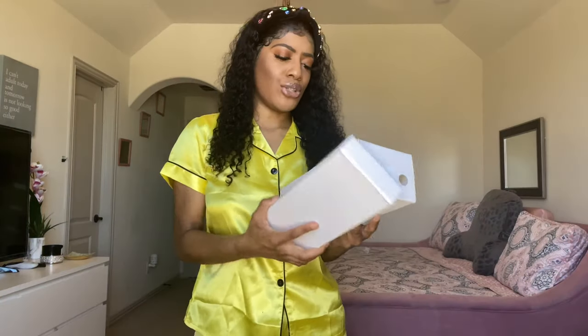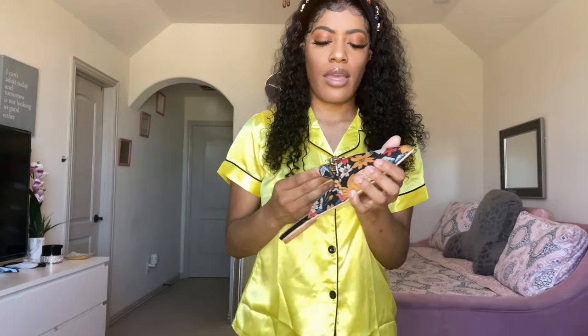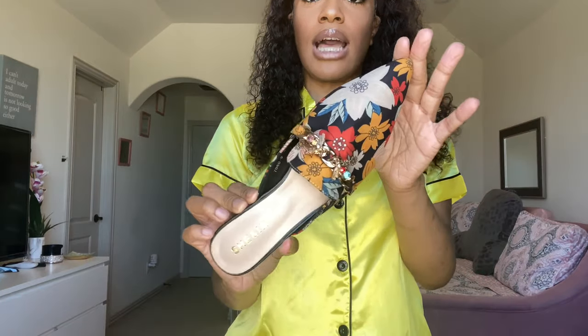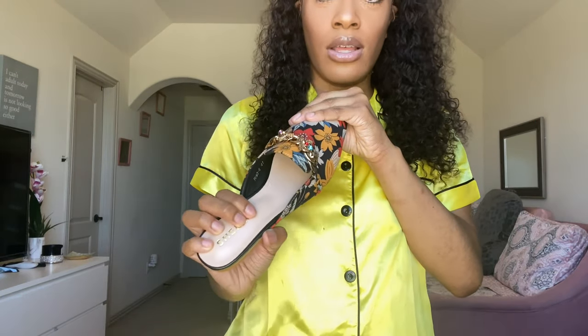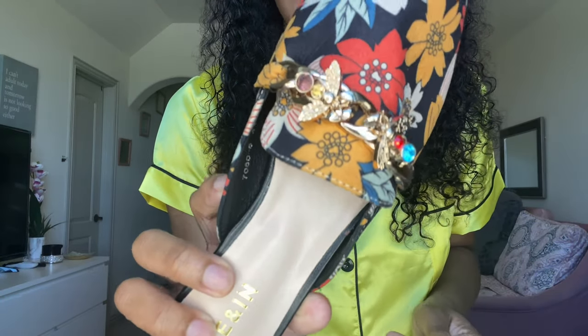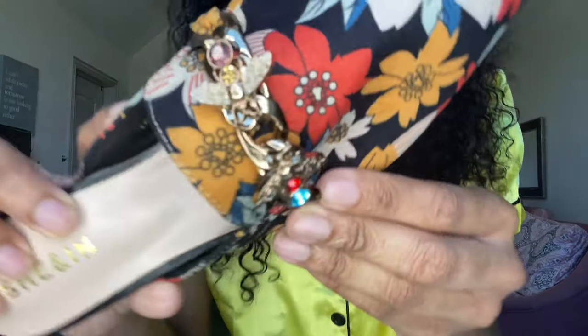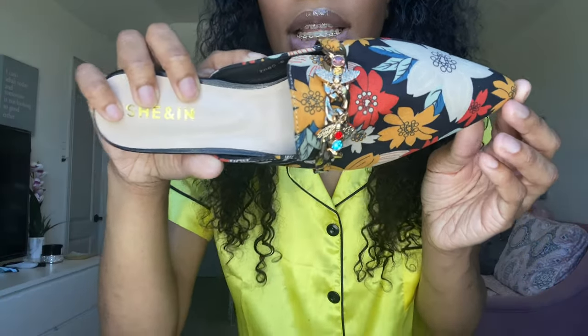What's up? Shoes. I'm not gonna try them on for y'all. Maybe I'll insert the clip of me putting them on. But it's just these pointy sliding shoes. I love the detailing on these shoes. I showed my mama these and she was like, oh, those are kind of Gucci inspired. Like, that is just so cute, the detailing that's on there.